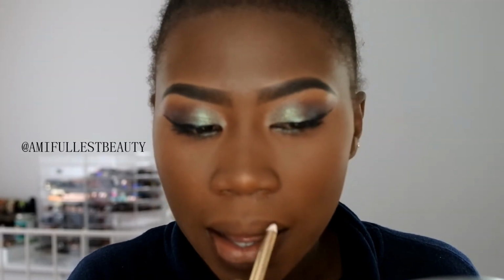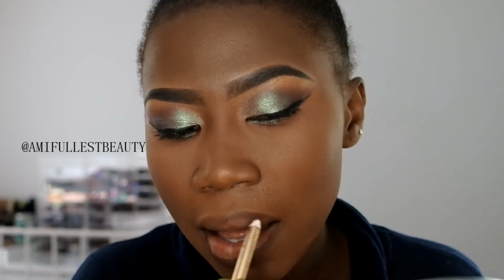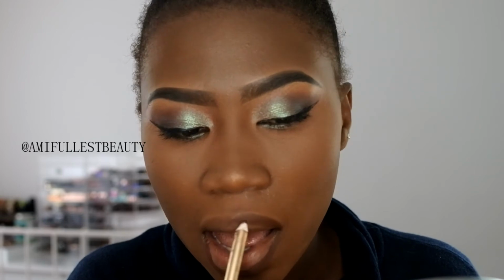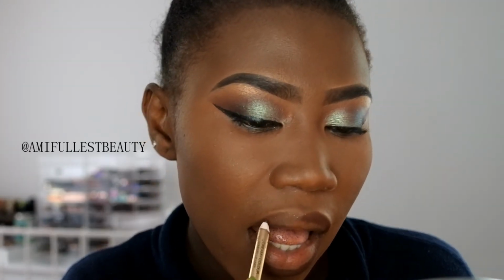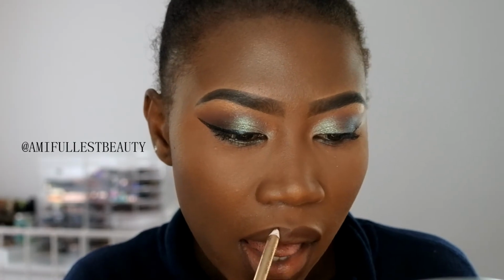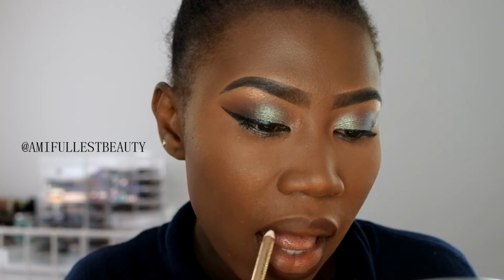I'm gonna get two more of this Kiko lip liner, in case they run out. I'm going to the city this weekend with the kids. We're going to do some winter clothes shopping for the kids. So I'm going to get some of this lip liner. I need this lip liner in my life. This lip liner can go with so many lipsticks.